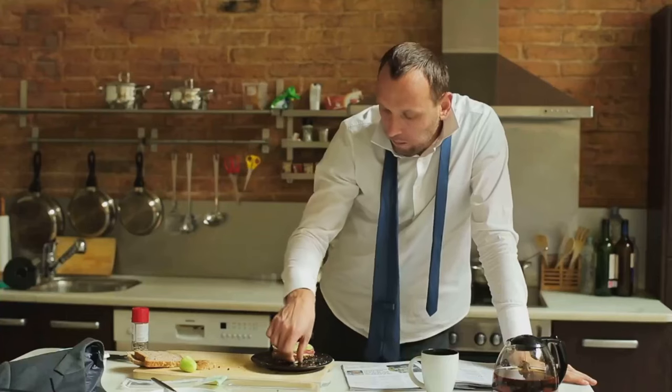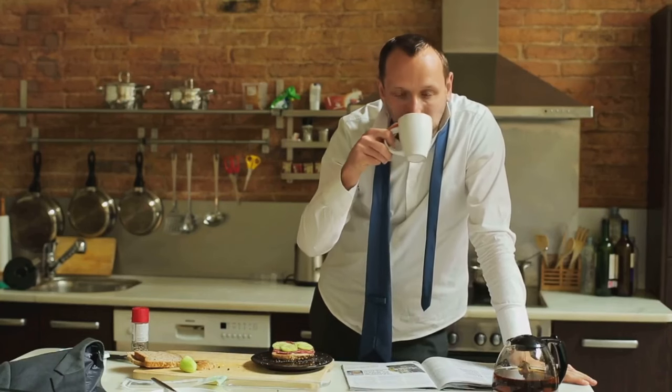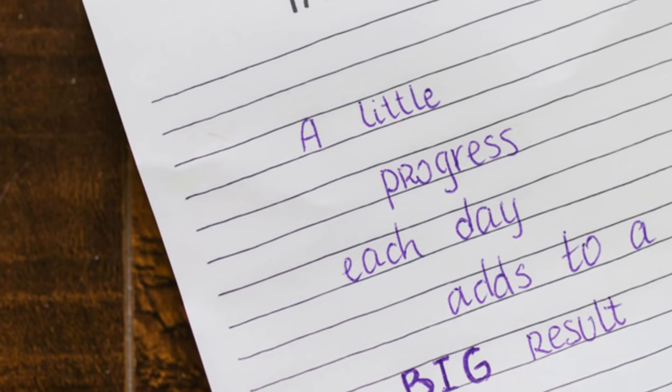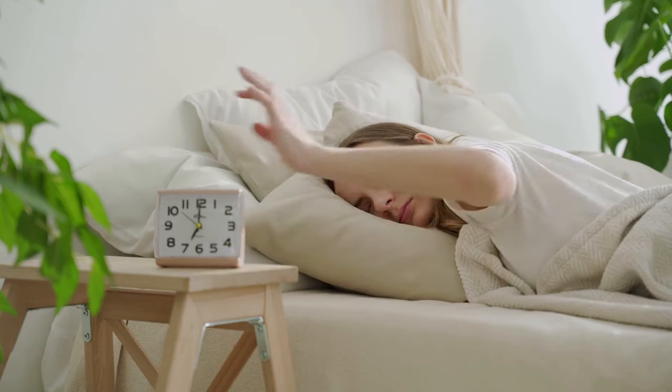And there you have it, an insanely productive morning routine that can transform your life. Start implementing these habits and watch how your productivity soars. Remember, it's not about being perfect. It's about making small, sustainable changes that add up to big results over time.